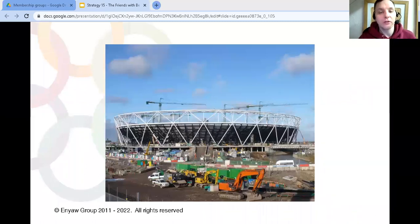To give you an example of this, a few weeks ago I was walking down the street in the city centre and I came across this huge construction project. Just in case you're wondering, no, this wasn't the project I saw. I didn't have my phone with me to take a picture, so I borrowed this one of the Olympic Stadium in London, just to show you the scale I'm talking about.